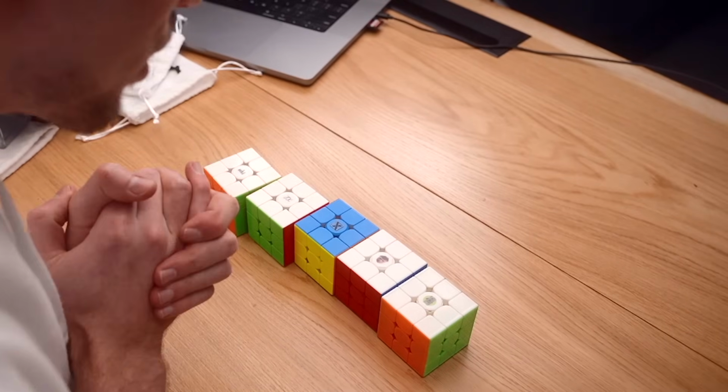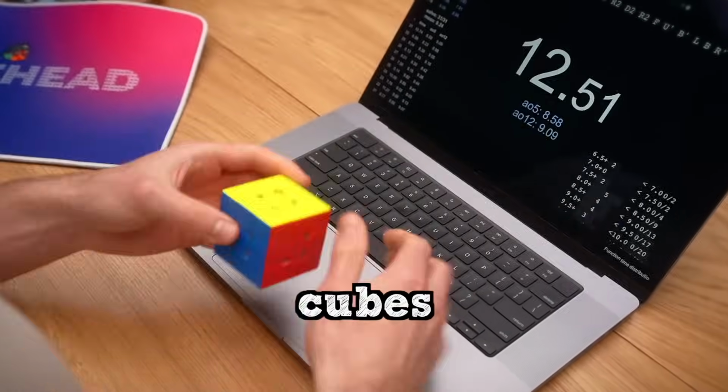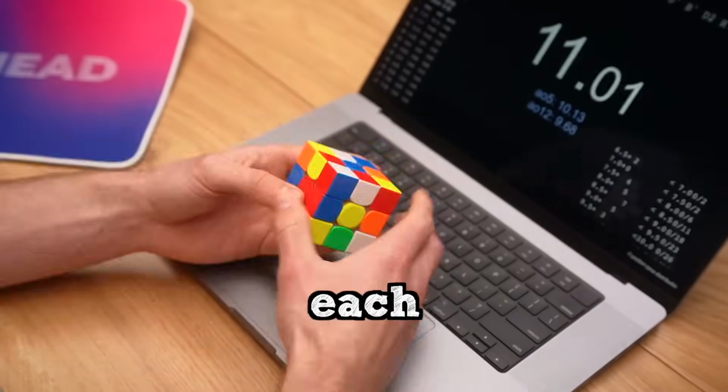We have the best cubes of the best cubers, and I'm gonna test them all, and I'm gonna give my opinion about them, and I'm actually really excited. I'm going to do 100 solves on all cubes and compare my results and see what makes each cube unique.